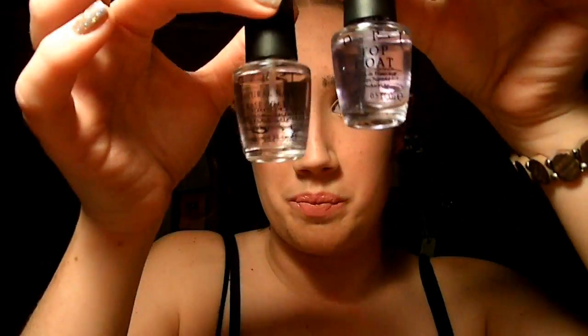The next two things I'm talking about for my next two nail favourites, I need a breather, I talked way too long, are just my OPI top and base coat. They work really well. I particularly like the base coat. As you can see, I've used them a lot since I bought them. But yeah, I paid for this one and got this one for free. This is really good at just keeping my nail polish on.